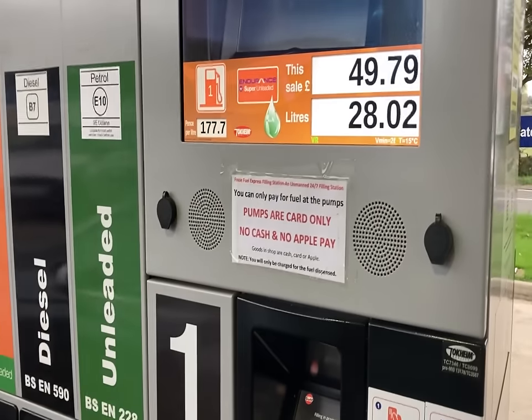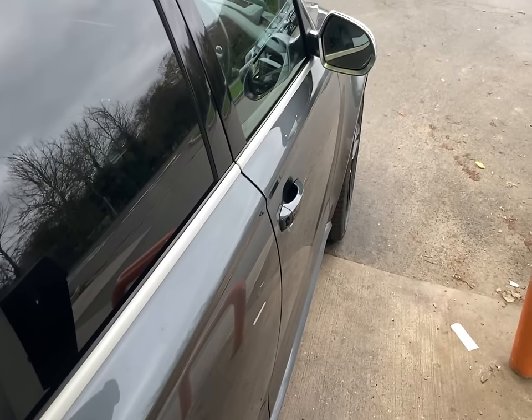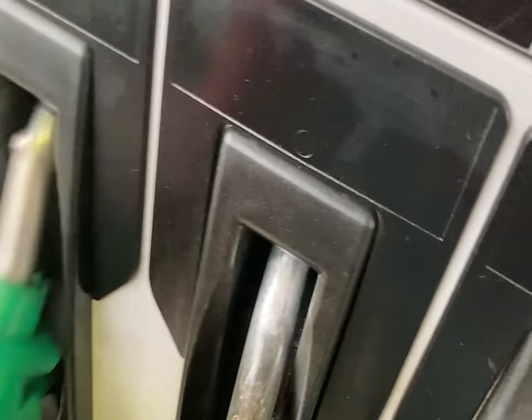This is a bit you don't see very often. That's 50 pounds of super unleaded going into the RS6 for tomorrow's video. Probably gonna get through most of that, to be honest, but should be a good video.